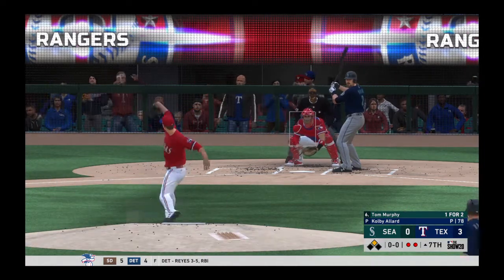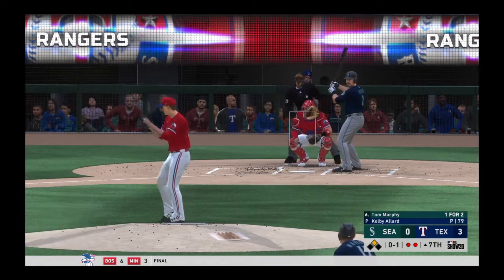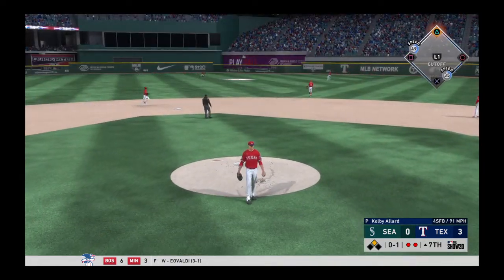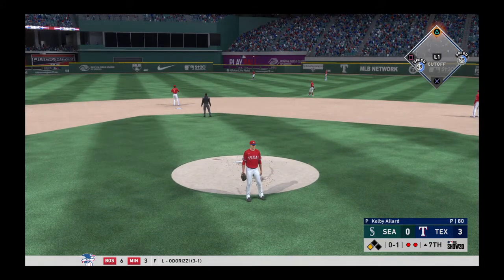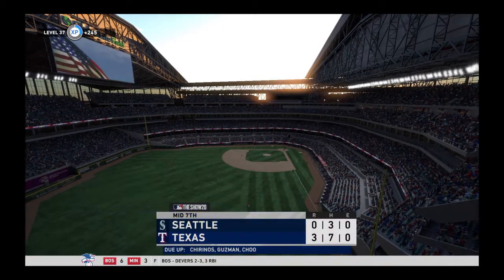Now batter. First offering on its way. Tom Murphy is at the plate now as he looks at strike one. Set to deliver the 0-1. Lofted in the air out toward right center. Center fielder on the run. He's there to make the play, and that'll retire the side for the traditional seventh inning.